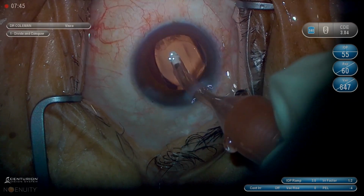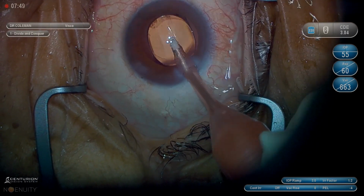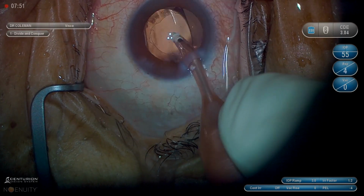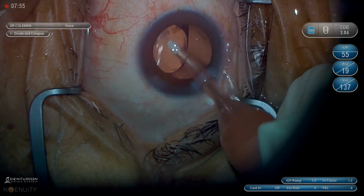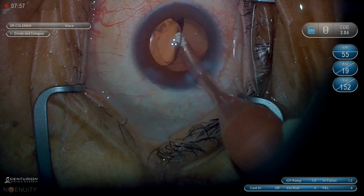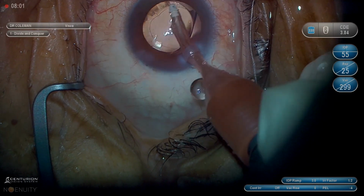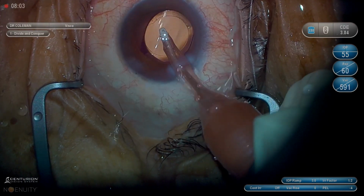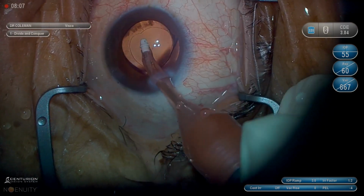So to remove the viscoelastic, I'm removing it in the anterior chamber, anterior to the lens, first. I'm always going behind the lens. And that's a scooching over of the lens motion. You want to push down on it and scoot it over, and then sneak in behind it. We want to move it out of the way the minimal amount, so we don't disrupt and stretch zonules, to get behind the lens.